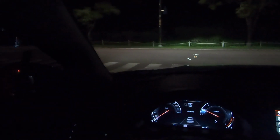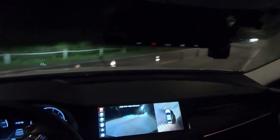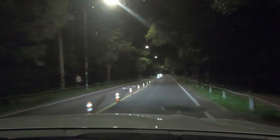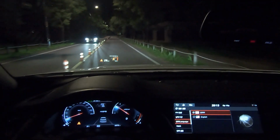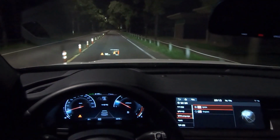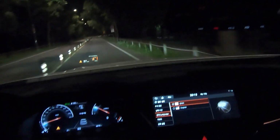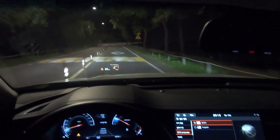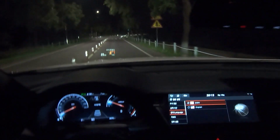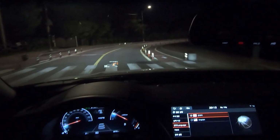So like I said, the Cadenza is very, very quiet because they even applied a pair of glasses for the second row passengers. I was just driving highway and regular city roads today, and I found it very, very quiet. Compared to the 2.5 liter, I think it was a little bit smoother and more quiet, I guess, but it returned less efficiency.